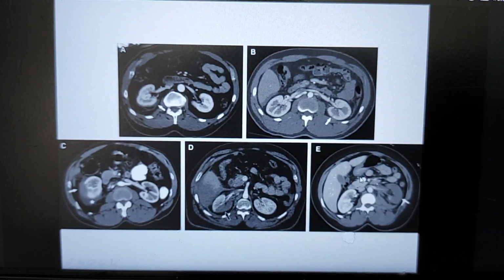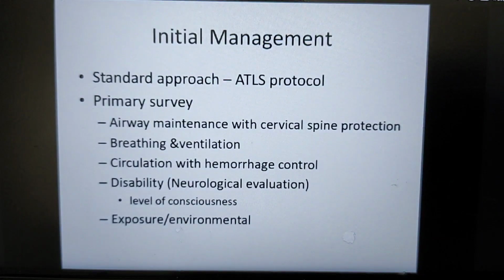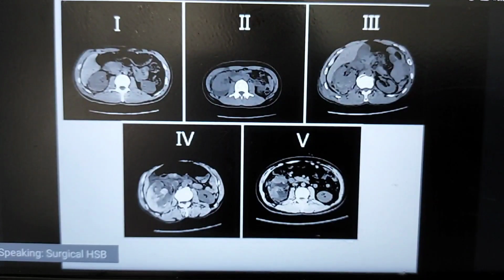Picture E is a grade 5 renal injury where you can see the entire kidney is devascularized. Okay, over here you can see grade 5, this is a shattered kidney. The total structure of the kidney cannot be identified completely.